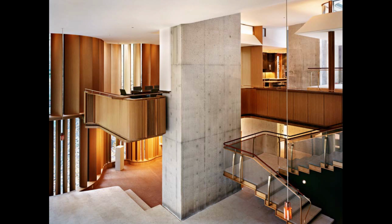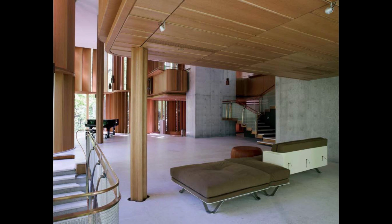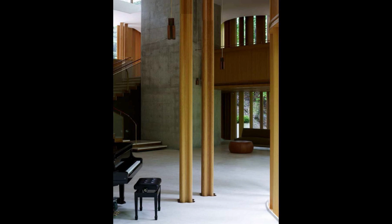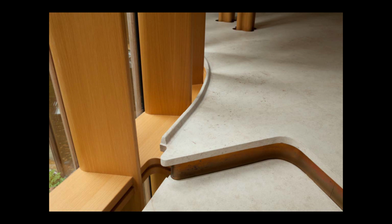This is looking back to the entrance and the kitchen and dining room beyond. And then we were able to develop cast bronze balustrades and work with really great materials. Custom lights. A lot of CNC work being able to be done literally at the quarries or in the factories to provide concave and convex shaped pieces.